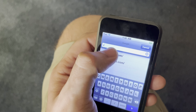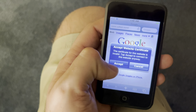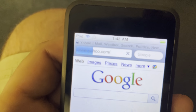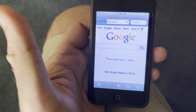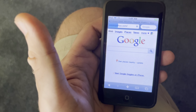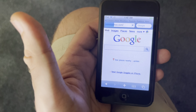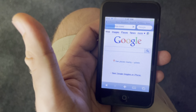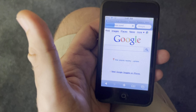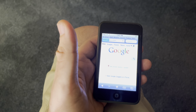How about Yahoo? Yeah, I think since I don't have the right time, that's definitely not the right time, so that message is to be expected. And as you can tell, it's going to take forever to load.